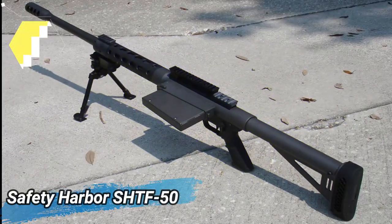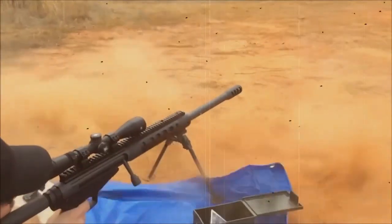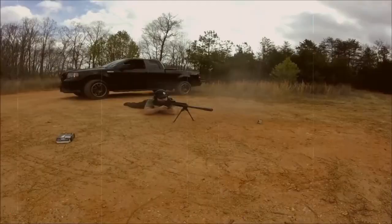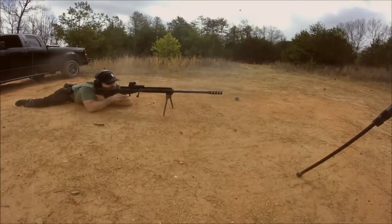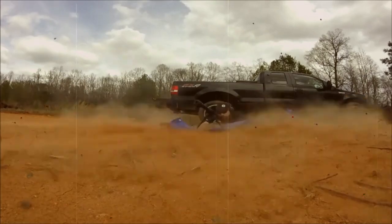Number 5. Safety Harbor SHT F50. The Safety Harbor SHT F50 is another affordable way to send 50 BMG rounds downrange. It's an AR-15 upper conversion that turns an AR into a single-shot, bolt-action 50 BMG. So, it slots right in just like any other upper. Suddenly, you have an anti-material rifle.